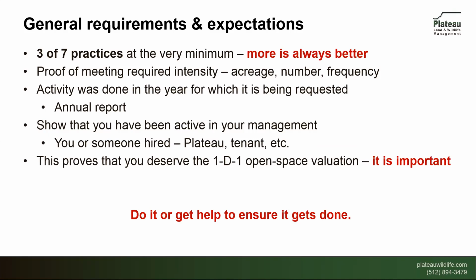Proof of meeting the required intensity, that can go as far as, say, the nest boxes out here in East Texas. Most of them are 1 for every 3 acres on your nest boxes. Out in the hill country, it's more around 1 for every 5 acres. So making sure your numbers line up and you're doing everything to the intensity that is required.